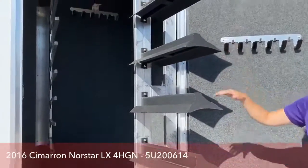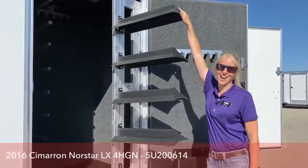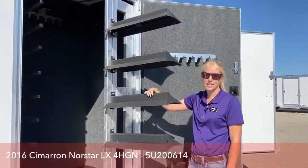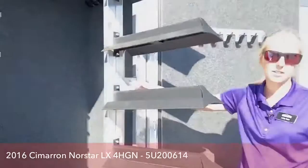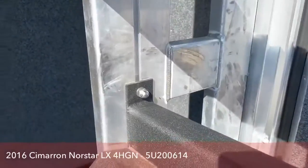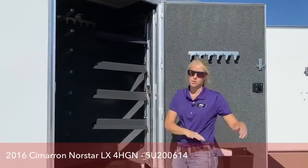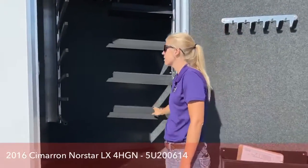Right here, we've done a swing-out saddle rack. So it's a 4-tier. If you need to adjust these, say you're not quite tall enough to throw a saddle up here like me, they're just like every other one of our Cimarron saddle rack posts. Even though it's a 2016, you're not missing out on any of the technology. So you just loosen these bolts and you can slide and position these on this post wherever you want. And since it is on a shock, you just push it back in when you're done, and it stores really nicely. You don't have to worry about it slamming and moving around as you're going down the road. It's just a really, really nice feature.